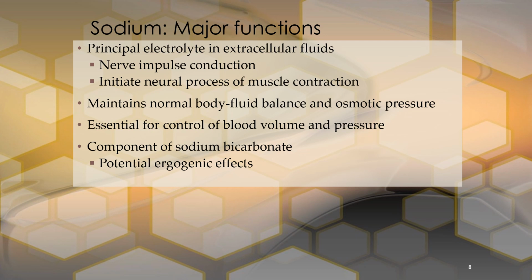Sodium levels influence blood pressure by affecting the volume of blood and fluid in the bloodstream. High sodium intake can lead to increased water retention and elevated blood pressure in some individuals. Sodium helps transport various nutrients such as glucose and amino acids across cell membranes, ensuring these essential substances reach where they are needed for proper cellular function.